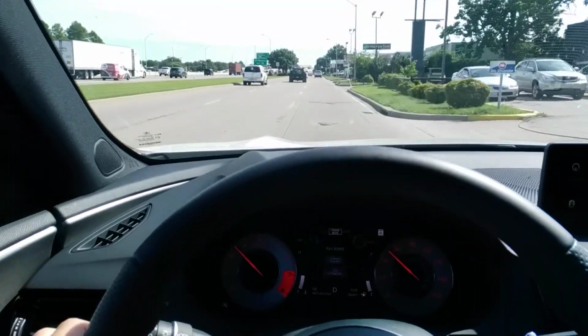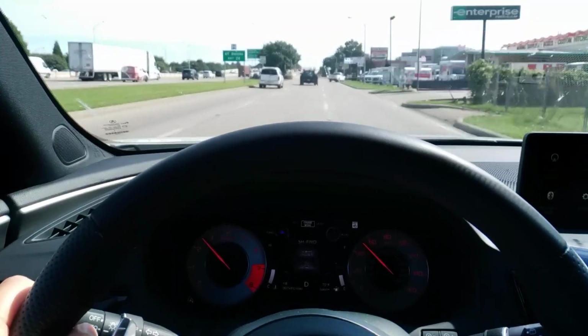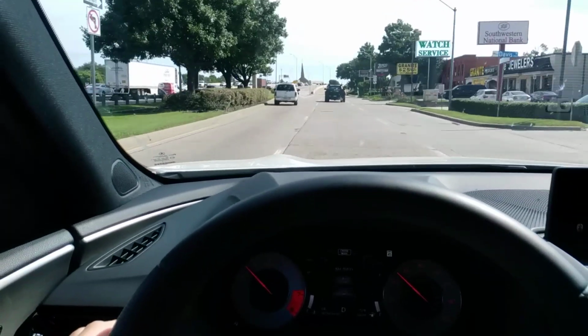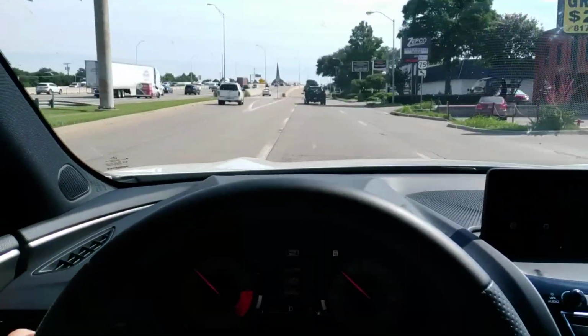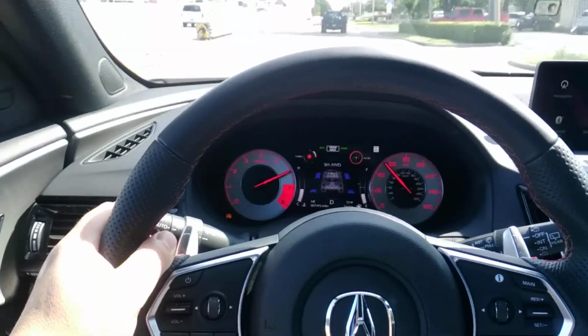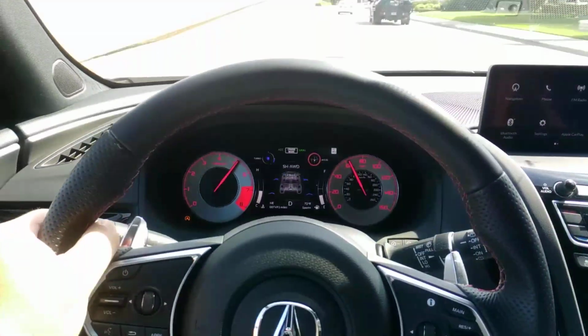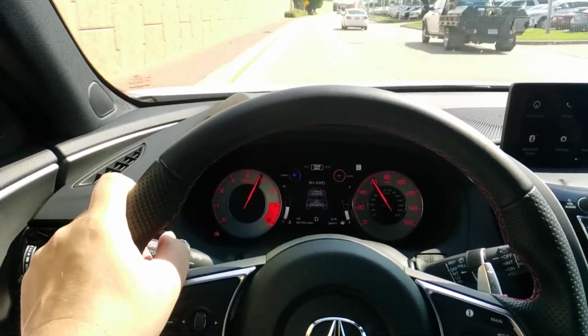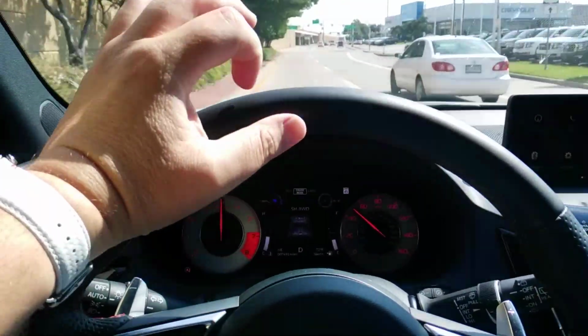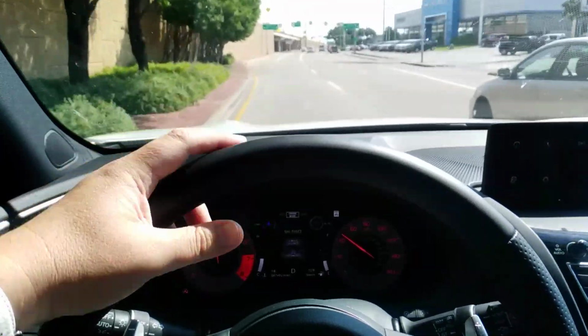There is some downfall to this whole thing being a 10-speed, and that is if you get on the freeway. Okay, I'm going to pass this truck, right? I'm going to put my foot down, and pay attention. Foot down. Did you see that? Well, you can back this video up and try it again. It downshifted and then it downshifted. So it skipped a couple of gears and then it skipped a couple of gears again.